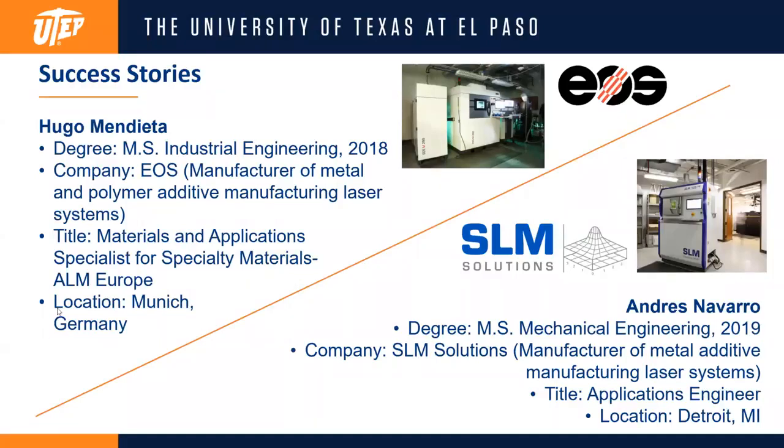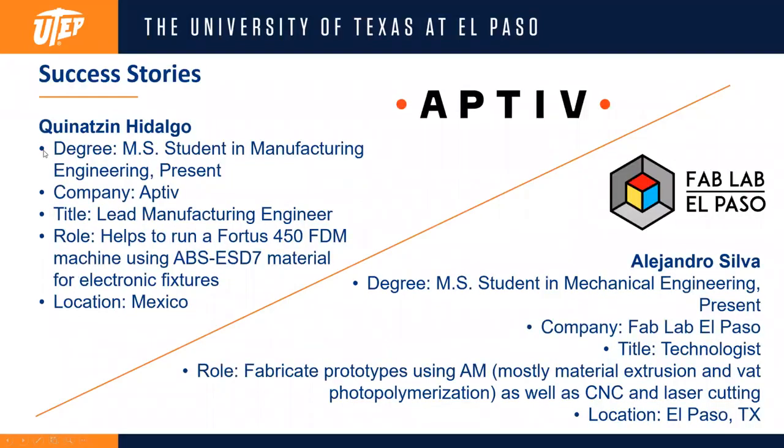So we also have Kinatsin. Kinatsin is a current participant in the graduate certificate program. He's pursuing an MS degree in manufacturing engineering. He works for Additive, and he's a lead manufacturing engineer there. He helps run the Fortis 450 FDM machine, which is one of the machines that gets used. That's a very popular FDM machine. He helps run that system, and he's also an engineer that helps develop products for that system. He's actually located across the border, working for Additive.